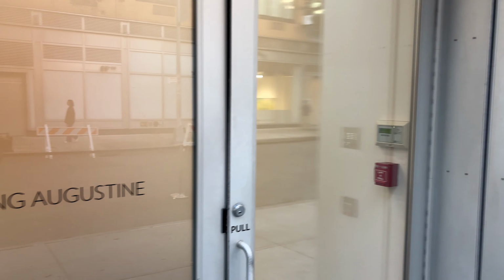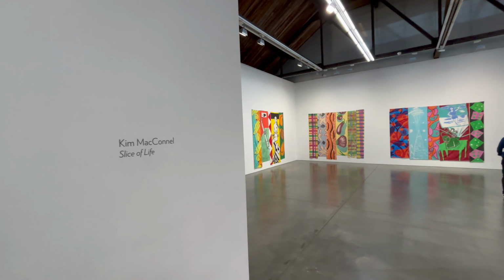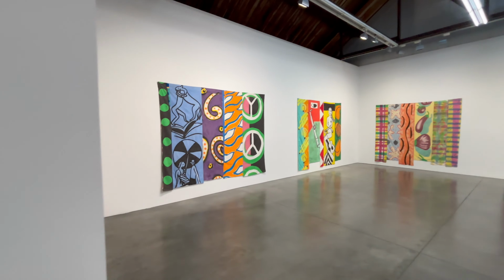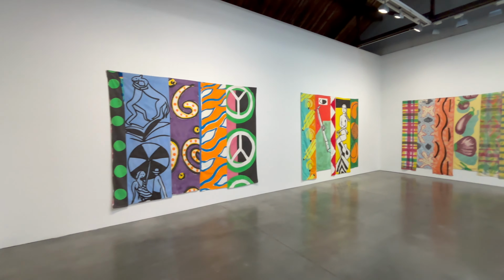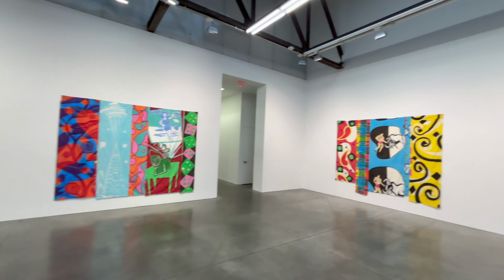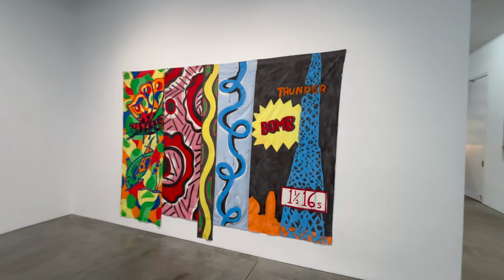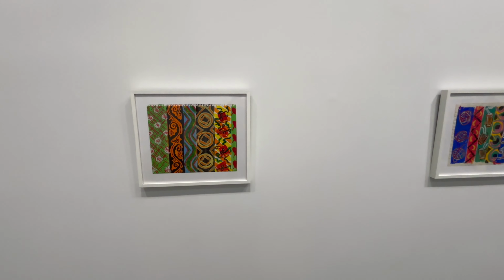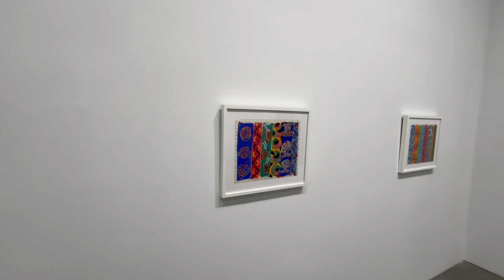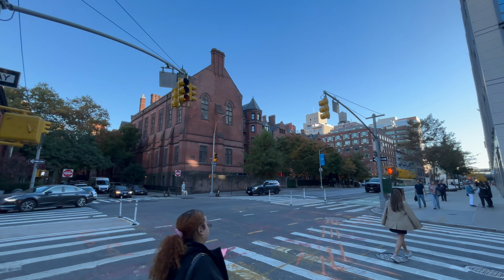Our last gallery of today is Luhring Augustine, and this is a show of Kim MacConnel, and these are all textile works. And what he did was he painted on bed sheets and fabric and then would sew them together. And the patterns, the colors, they're incredibly fun. His work reminds me a lot of Matisse. And what I really liked about this gallery show is that they had his sketches that the actual textile works were based on.